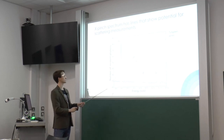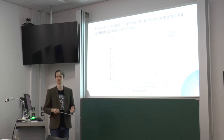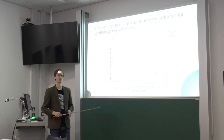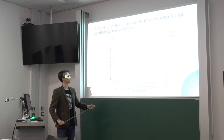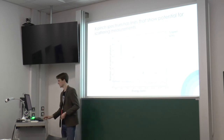Looking at this line in particular, we're quite interested in whether this could be used as a scattering measurement in some way. Don't ask me hard questions about that because I'm not going to be able to answer them. But that's what the experimental team are thinking about for the next steps with this.